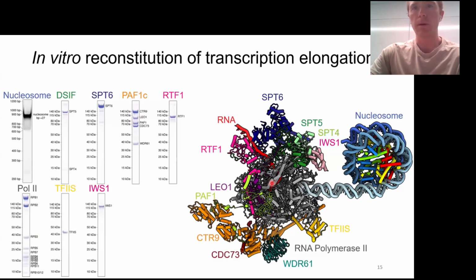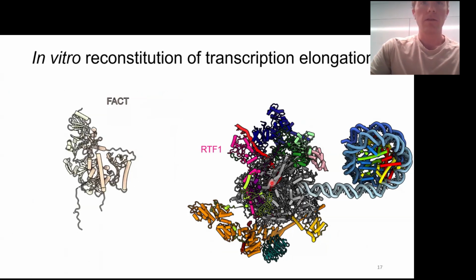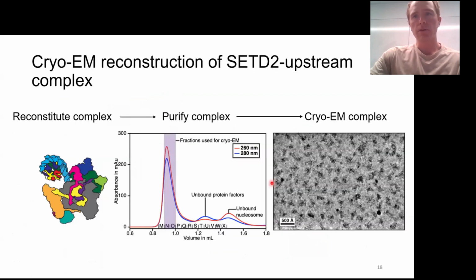So right now, just remember this factor, RTF1. It will be colored pink throughout the talk. And all you have to remember right now about RTF1 is that it binds specifically to RNA polymerase II. We then allow this transcription machinery to transcribe into the nucleosome with the histone chaperone FACT. We purify the complex and then visualize it with cryo-EM.